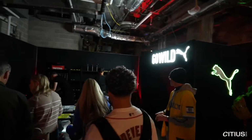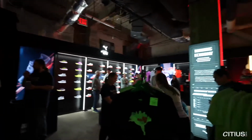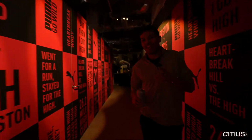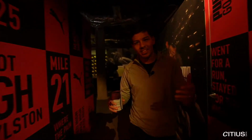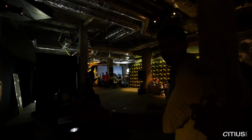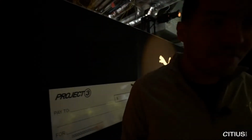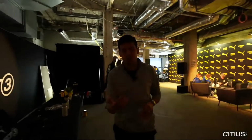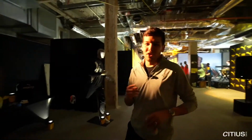Bottle service. The retail space. And then, I mean, I don't think I've been in a marathon pop-up with this much space. Lots going on. We're going into the second side of things. We've got the big check for the people who will get $3,000 for being the top Project 3 finisher. There's all these incentives and bonuses around Project 3 where if you lower your personal best by 3 minutes, you'll get $3,000. So a lot of good money on the line.